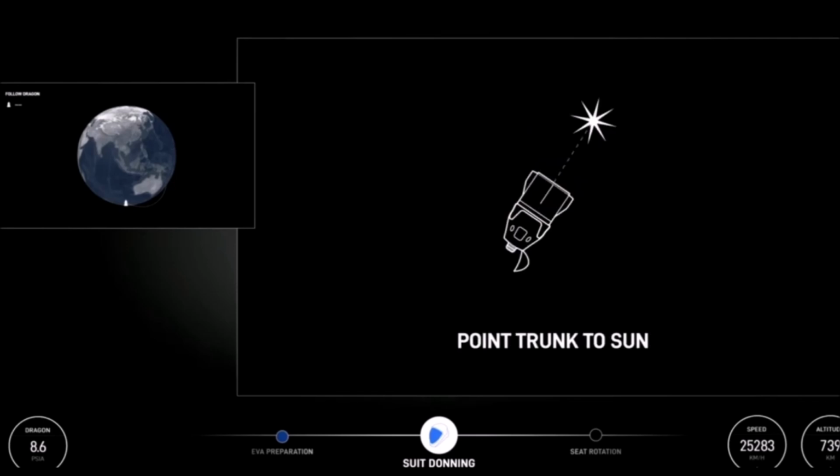Next, Dragon will use its Draco thrusters to reposition itself so that the trunk is facing the sun. This will help keep temperatures, communications, and spacecraft power stable during the spacewalk.